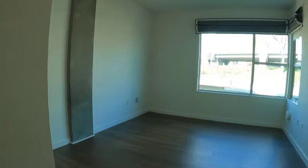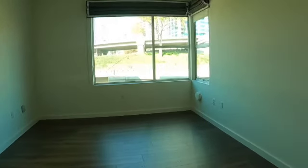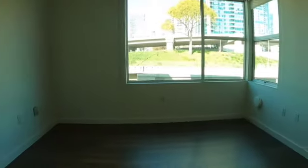Okay, the master bedroom is located at the far end, and as you can see, you do have lots of windows here as well. It is pretty quiet, double pane windows, a strip of cement, so it gives it a very nice modern feel. There's lots of plugs in here as well. And a huge walk-in closet. You have stainless bars and shelving which you can move higher or lower.